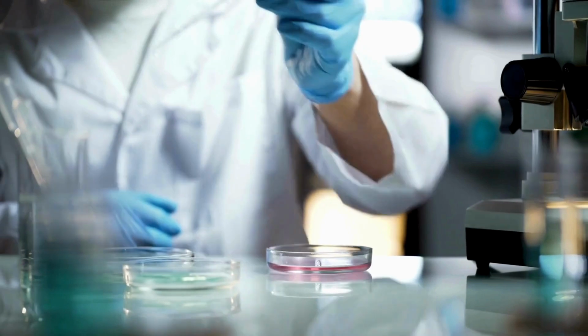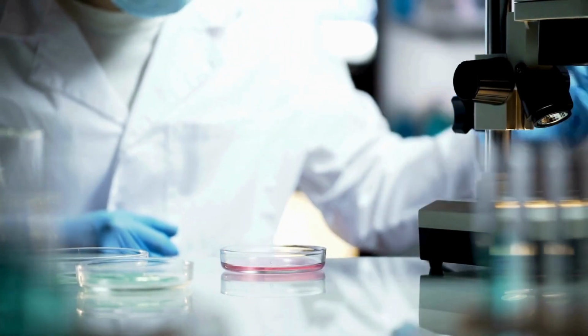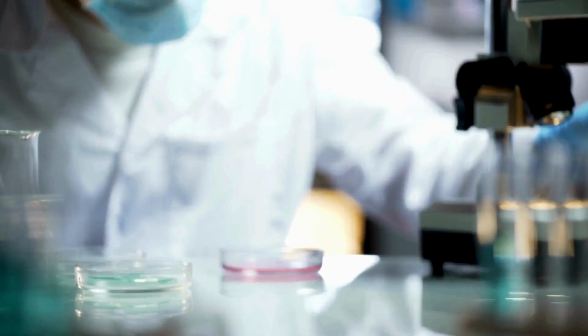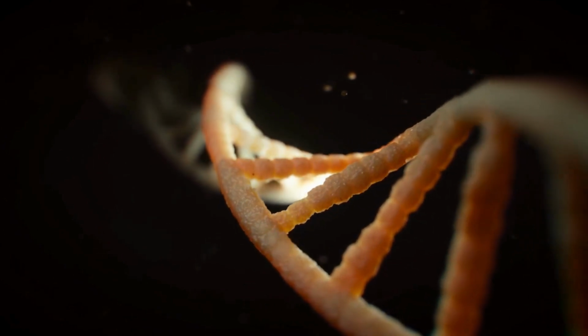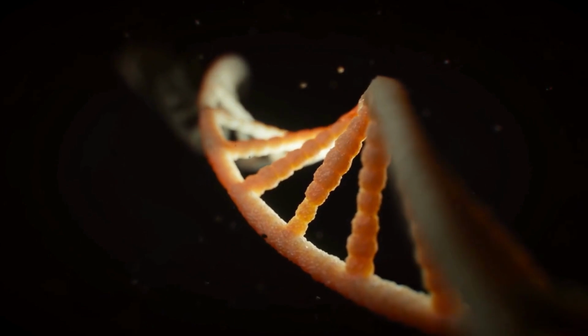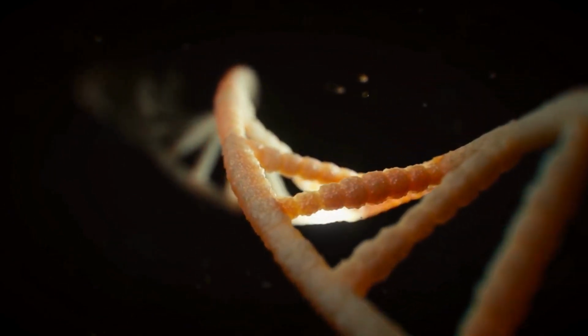Extremophiles are not just fascinating, they have practical applications too. For example, the enzyme Taq polymerase, extracted from a thermophilic bacterium called Thermus aquaticus, revolutionized DNA research. This enzyme is used in a technique called PCR, or polymerase chain reaction, a technique that helps scientists study DNA, which is crucial for research, forensics, and medical diagnosis.